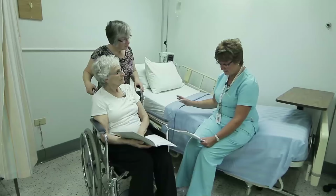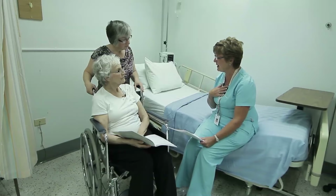What you want to make note of is if there's increased redness or drainage comes out of that incision or extreme swelling. Those kinds of things you need to watch for and let your surgeon or your doctor know about it. Make sure that you don't develop any pain in your chest or any pain in your legs.